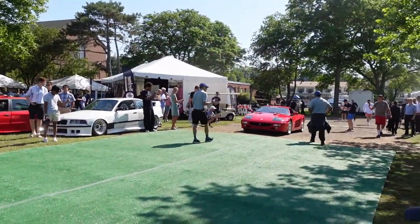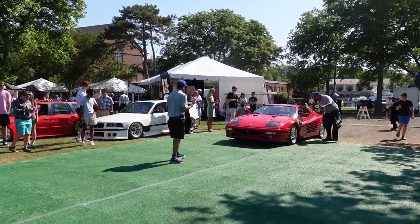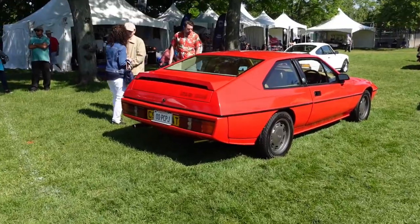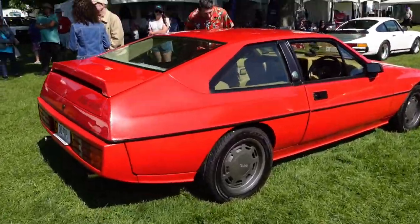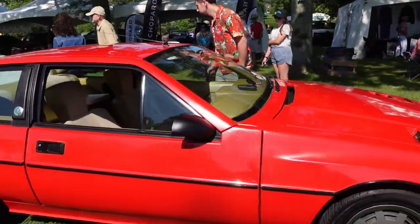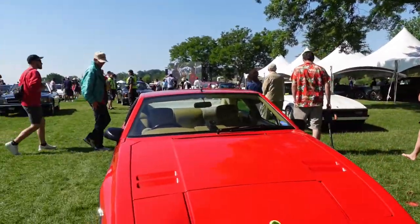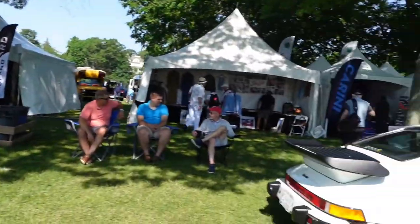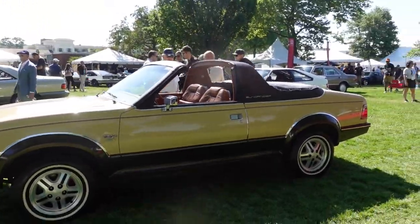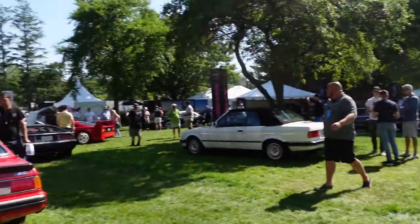Here is the Ferrari Testarossa without the pop-up headlights. Here is a Lotus Esprit. Totally Lotus from the front, but not so much from the back. Super sweet car. Then a 911 Turbo, an AMC Eagle, all-wheel drive or four-wheel drive. M6.